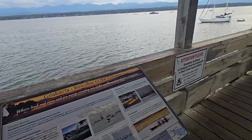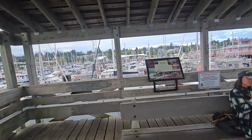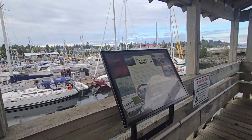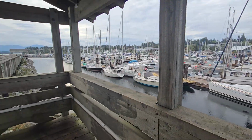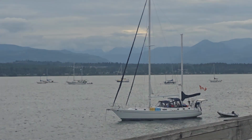I still need to eat dinner, like I was saying, have a proper dinner, but I'm not ready. Campus waterfront. So I'm just kind of enjoying the fresh air of the country.